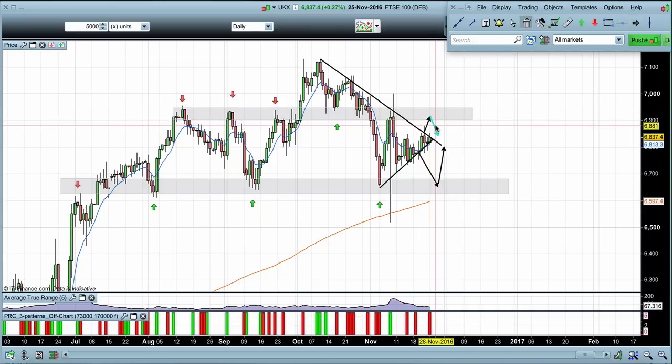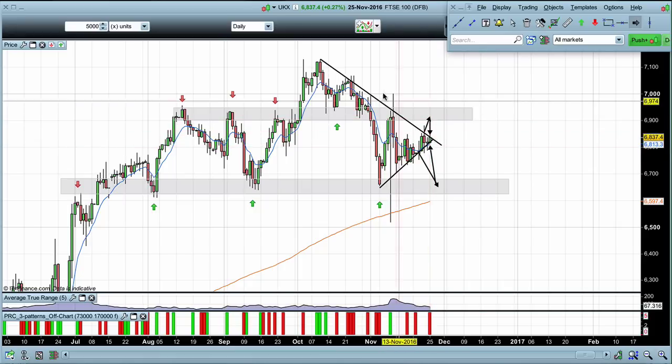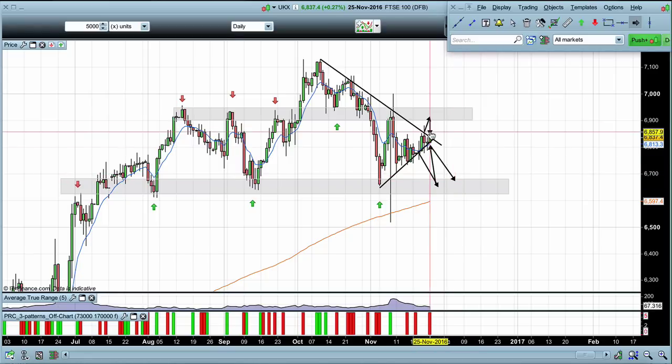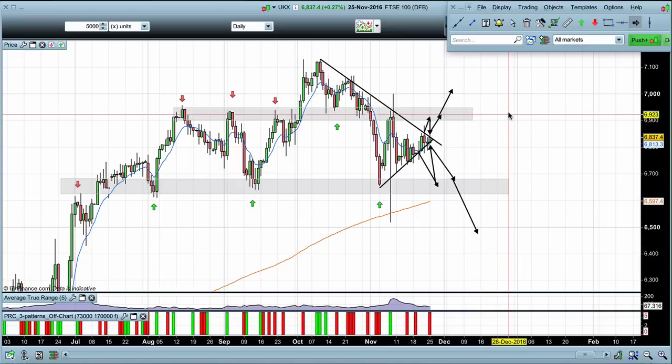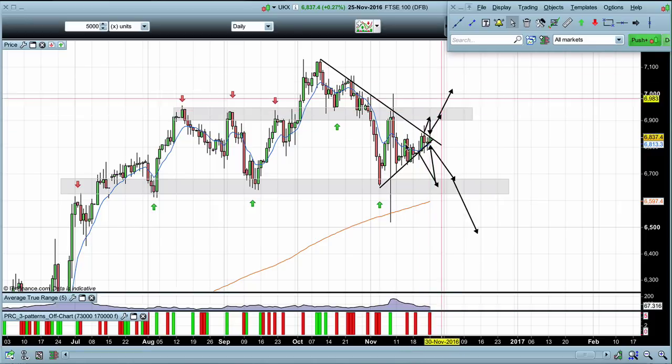Let me just draw this a little bit better. If it happens at the start of the week, the retrace back into these sloping support and resistance lines, and then potentially the continuation. After that, I am watching to see if either of these levels break. If they do, it's going to give more direction to this market. If they break and hold, we don't want to see false breaks. We want to see price action breaking above, trading above, and holding above.